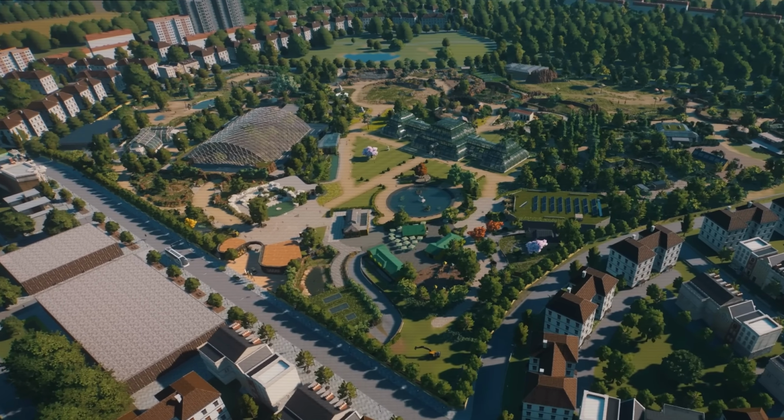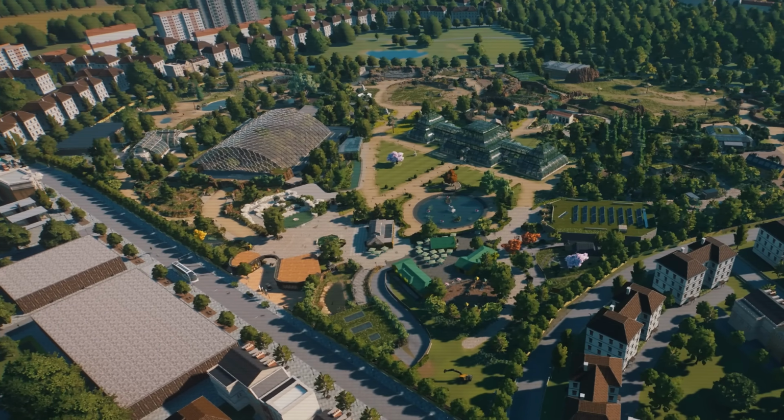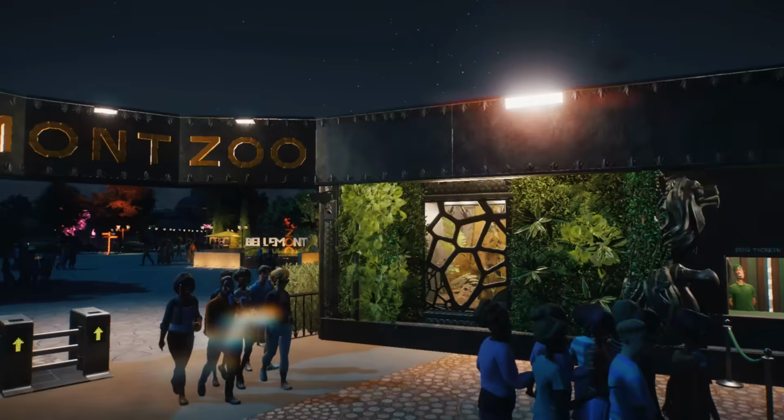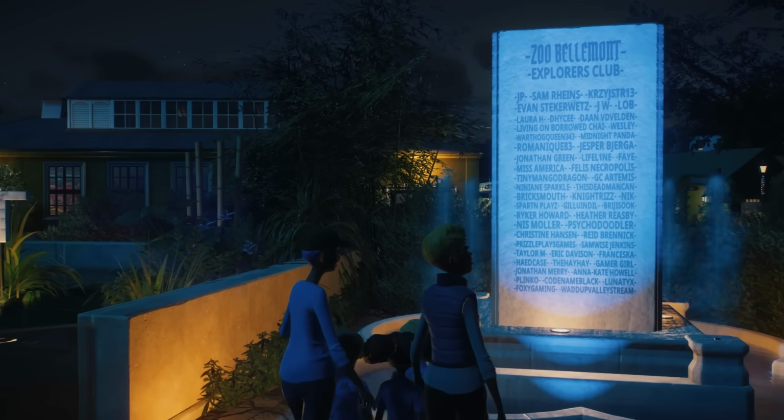This is where we started today, lot of work done, this is where we are now. Next week we're going to be building the penultimate habitat at Bellemont Zoo for one of my favourite animals.